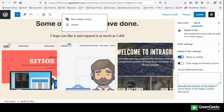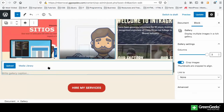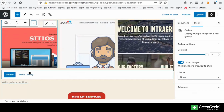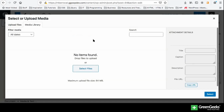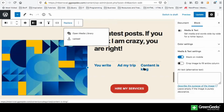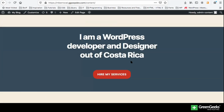And okay, and some of the work. It looks like it's been inserted for us. Yeah, it's because, well, I'm not going to run. Okay. And replace and open media library. I'm going to use the same file now. So now I'm going to update this and I'm going to refresh.